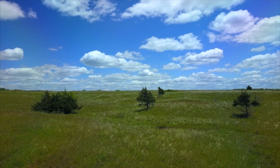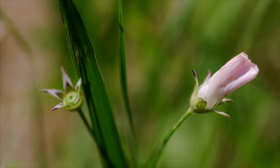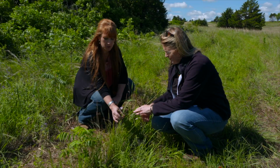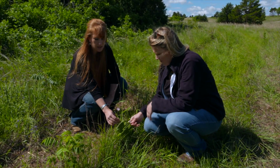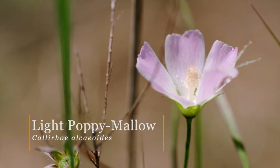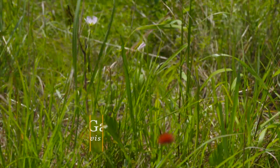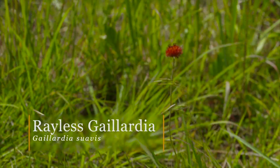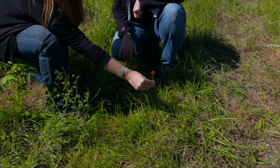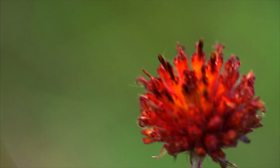Laura, there's so much diversity out here. It looks like we've got some primrose here. Is this primrose? So it looks quite a bit like primrose. So there's a showy evening primrose that you see a lot along the ditches. It's a purple flower that you see. This is actually light poppy mallow, so it's in a different family, but it looks a lot like that showy evening primrose. Oh, okay. All right. And here is the rayless gaillardia. Yeah, I love this one. This is such a neat plant. So this gaillardia is really similar to Indian blanket. It's just missing those petals or the ray flowers that Indian blanket has.